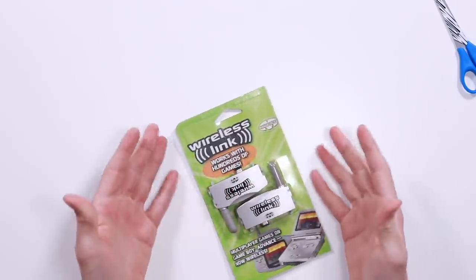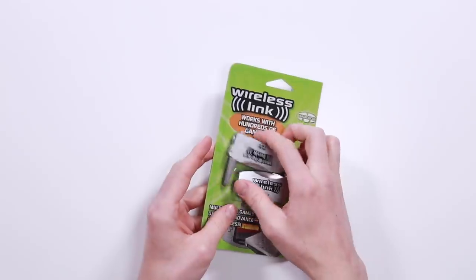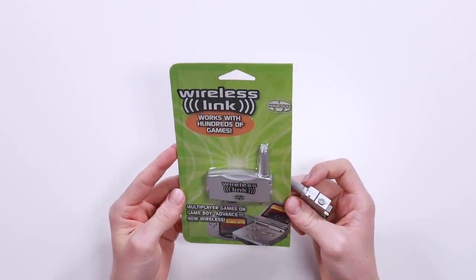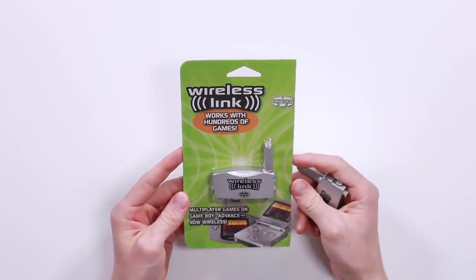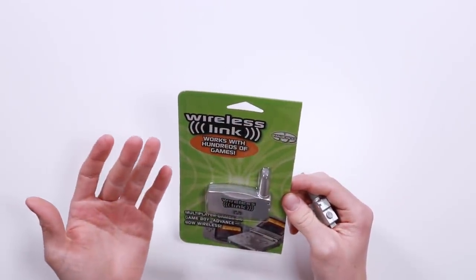And yeah, I bumped into Matthew. Big thank you to Matthew. He's been supporting the channel for a very, very long time. So yeah, I bumped into him, and he said to save a little bit on postage and just make things a little bit easier, he wanted to give me this. Now, this is a wireless link. It's an unofficial one released by a company called Majesco.